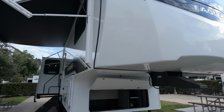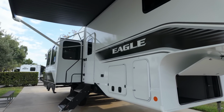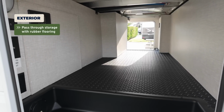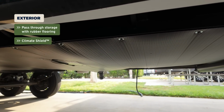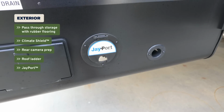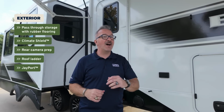Lastly, on the outside of the 29 RLC, we get all the coveted exterior features that Jayco is known for, namely the fully finished unobstructed pass-through storage with rubber flooring, Climate Shield, which is heated and enclosed underbelly, ceiling and floor insulation, as well as radiant barriers, rear camera prep, roof ladder, J-port with LP and hot and cold water quick connect, and this also comes with the WineGard Air 360 antenna and router prep, now with 5G.